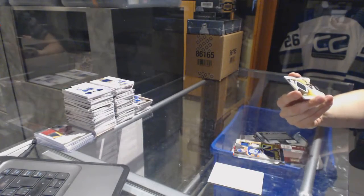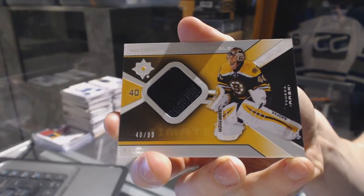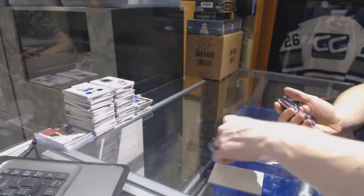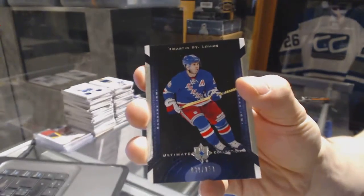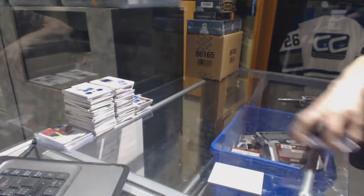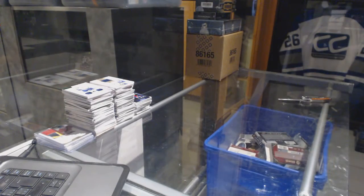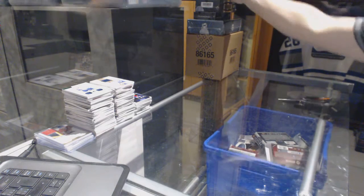We've got an Ultimate Game Materials numbered to 99 for the Boston Bruins, Tuukka Rask. And a retro numbered to 150 for the New York Rangers, Martin St. Louis. Alright, now on to the 12-13 Panini Prime.